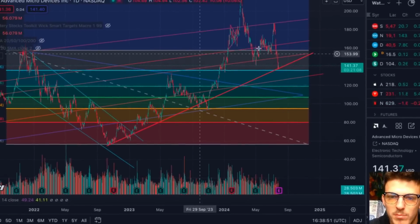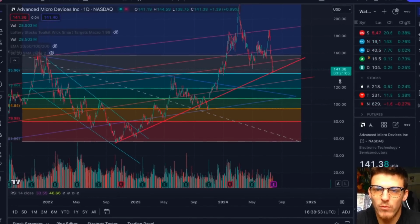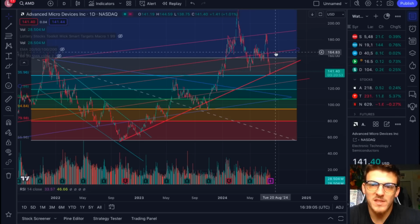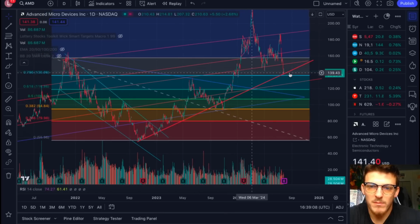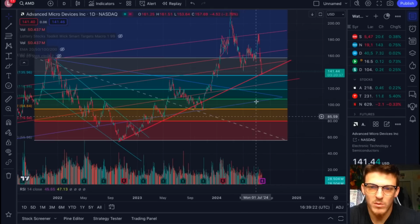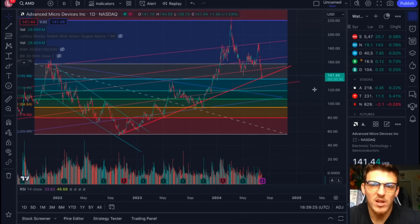AMD is the earnings play that I will be trading at 141.38. I gave a couple of call outs in Discord for AMD to at least come up to around 149, potentially all the way up to 157 and higher, which is that next fib level. If not, 136 to 126 is my retrace level if AMD gets cooked on earnings, and potentially all the way down to a low of 119. So that is what I'm watching, but I am playing calls on this.